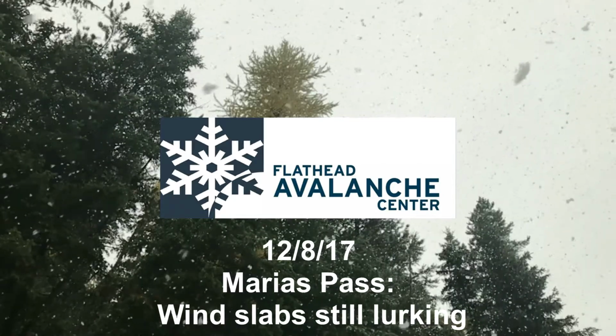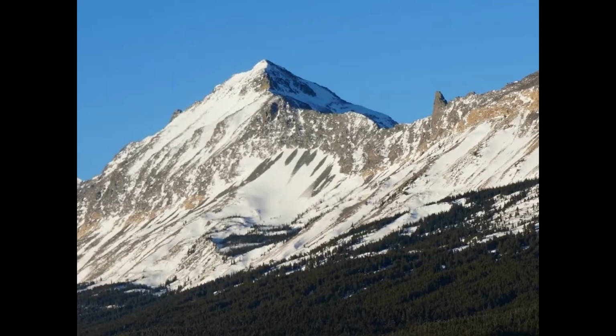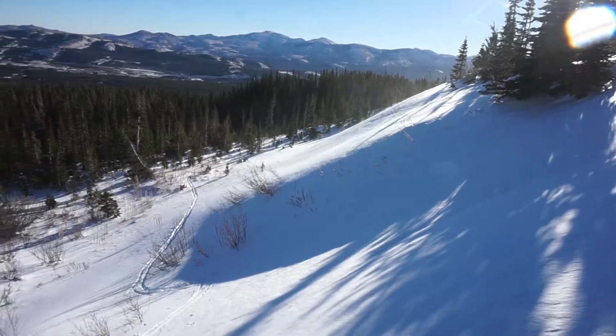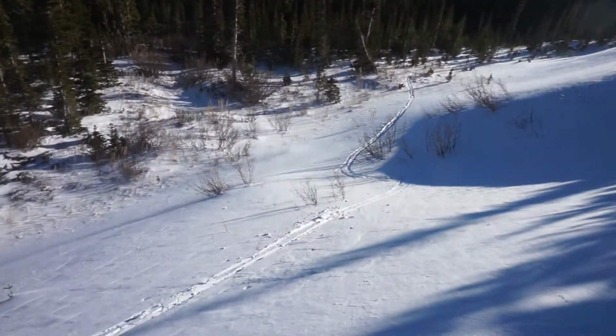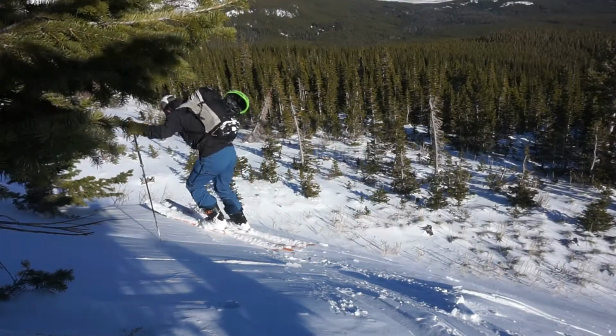Now that we're almost a week out since our last snowfall event, our forecasters have been chewing the fat about how problematic our wind slab problem really is. To get to the bottom of it, today we went right into the Lion's Den, Marias Pass, which is notoriously windy. Indeed, the doors on our truck almost blew off, and there was plenty of evidence of previous wind transport, such as drifts behind trees.